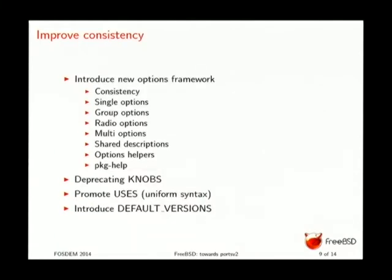We have improved consistency through the new option framework. What it does is basically allow the normal option we had before, but it also has the single option. You say you need one and only one option, 1 or 0 among n options. We have the radio, which is 1 and only 1 in that list. Group option is just for convenience, saying, okay, this is all concerning the same thing. I can choose how many I want in them, but I want them to be packed together so that for the user it's cleaner. And we have multi-option, which says I need at least 1, but probably more in that list.